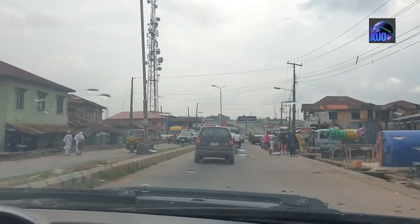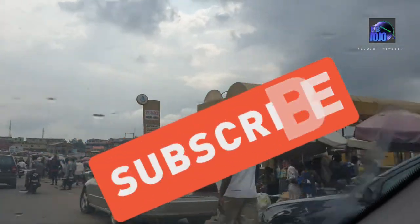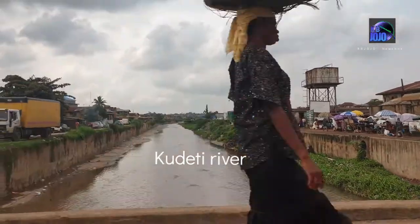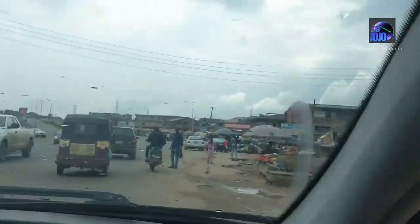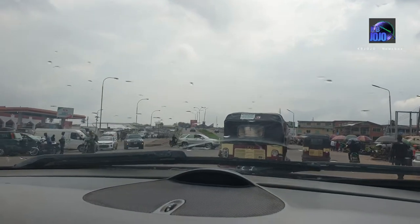Quite rainy at this time in the month of September in the year 2020, and here we are now at the road leading to Molete, coming from Idi Arere, and this is Molete area of Ibadan.